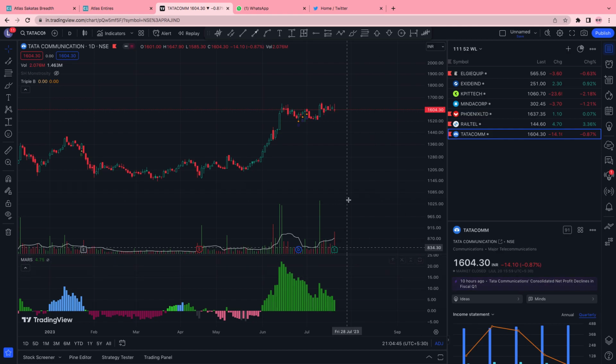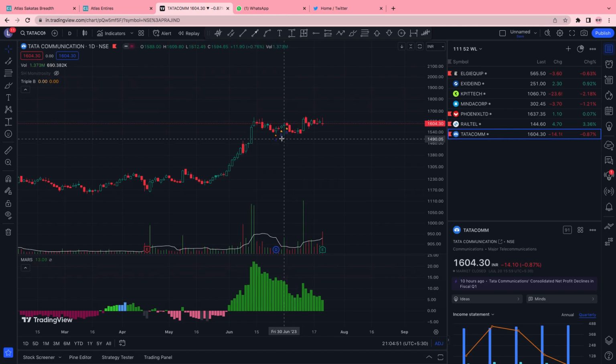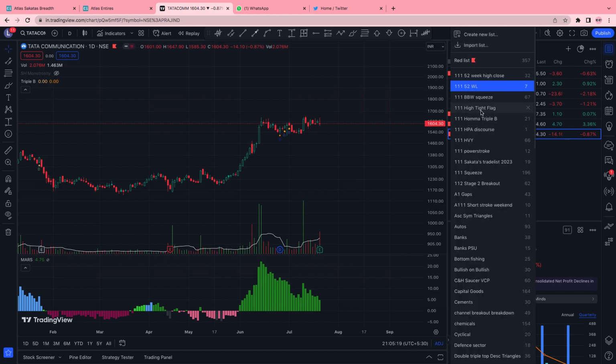So that is not a small amount, but one could actually still hold this with a stop loss, a very small stop loss, or a stop loss here. But again, because of the results, and because we also have a lot of other places where we can put our money, I sort of got out from here. But it's still a good setup.